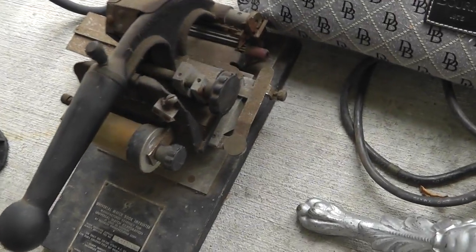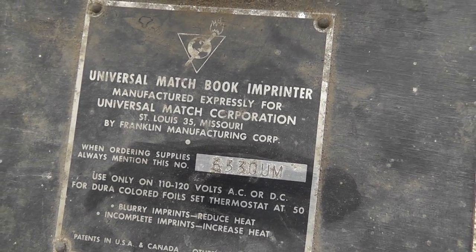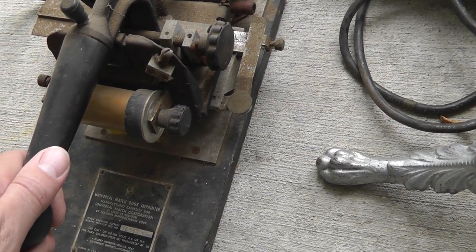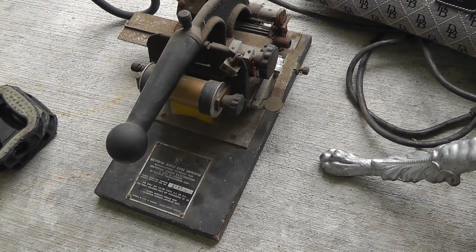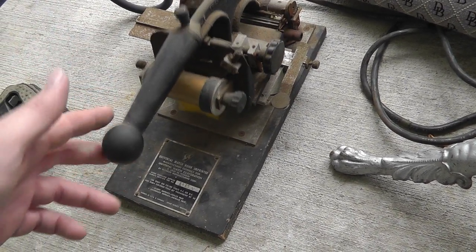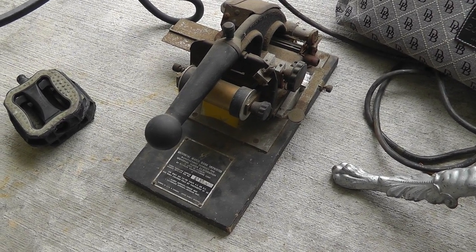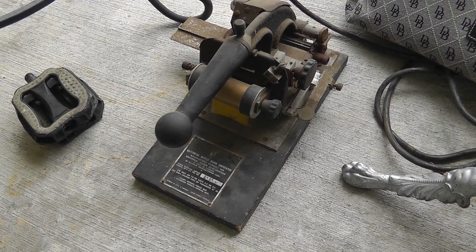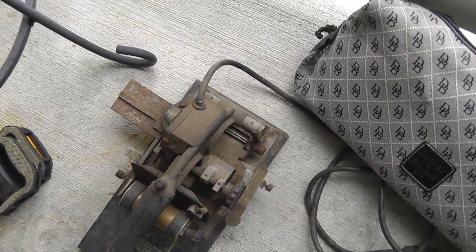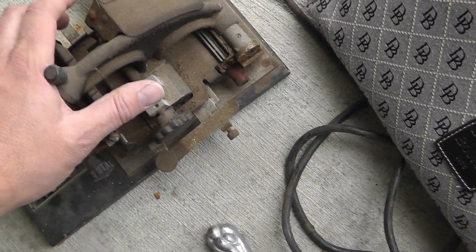This is pretty neat. I bet you've never seen one of these before. This is a universal matchbook printer. So you take your matchbook, you set it in there, and you mash down on that and make your own matchbook advertisements. Can't be many of these around. What I'm hoping is a matchbook collector would want one of these. Who knows? I never saw one before and it was only $5. Hard to say. Little thing here, you set the temperature, I guess, on the embosser.